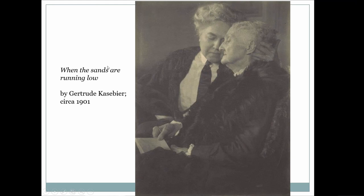Gertrude Käsebier is an American photographer who had a very, very long career. She died a few years ago, not so long ago, to be honest. She lived to a very ripe age and was still photographing at a very ripe age. Again, her pictures are full of feeling. Look, the picture is self-explanatory.